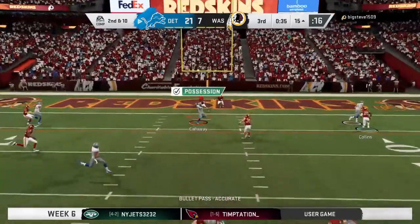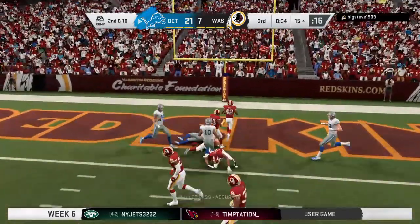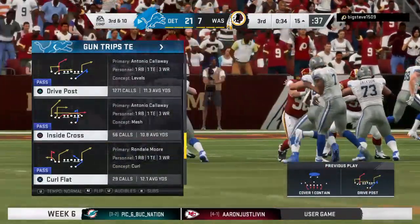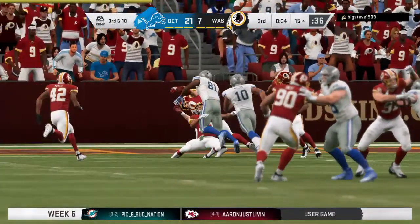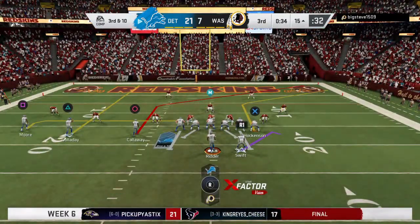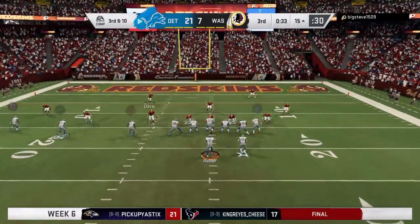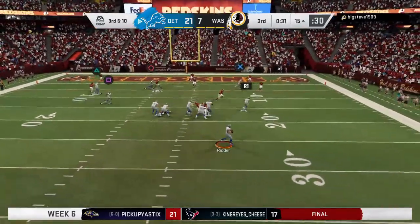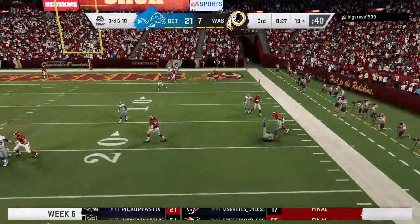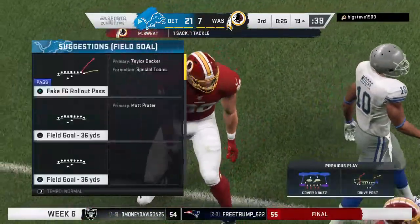Back to throw now on 2nd and 10. And that'll be incomplete. Took a pretty good shot as he tried to pull that one in. Couldn't hang on. 3rd down. They come up to the line now facing a 3rd and 10 after the incompletion. They'll drop the throw. Flush to his right. And he can't find a receiver, and he's brought down.